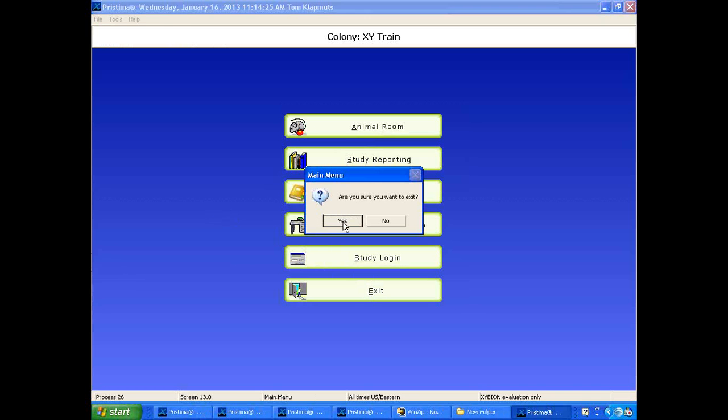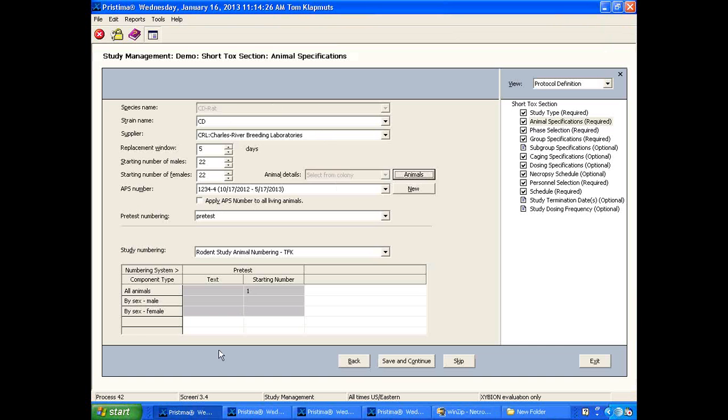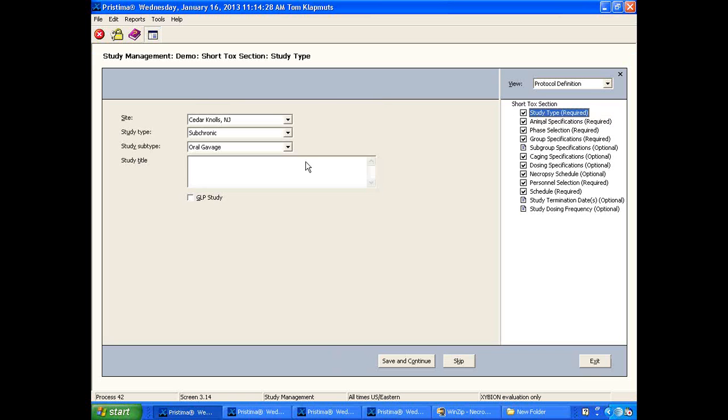Go ahead and exit this. So now I'm moving on into our study. So from our system administration, now I'm under study management. Here you define your study information, your site, your study type, your study subtype. Again, any of these selections are user definable. You can put a textual study title. You can label it as GLP.